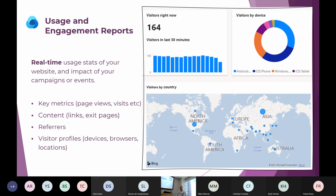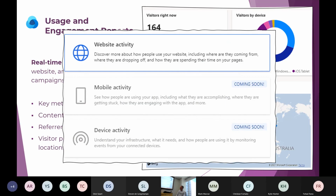My first thoughts about this were, we've already got established web analytics out there, like Google Analytics. Why would I want to use a tool like this instead? Then when I went to create a workspace, I saw these two coming soon. That gives you a flavor that web analytics is the first part of this. But think about device activity, like IoT devices, and getting analytics about how people are using products at home, or on the bus, or in a factory, whatever it might be, with insights directly about people using the devices they've purchased from you. I thought that was quite interesting.